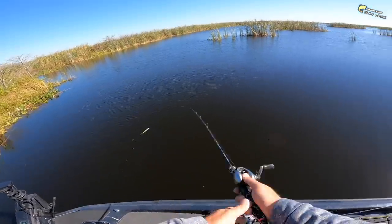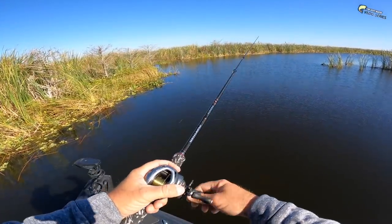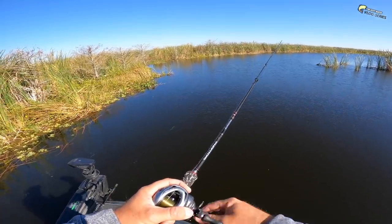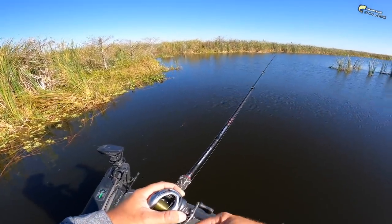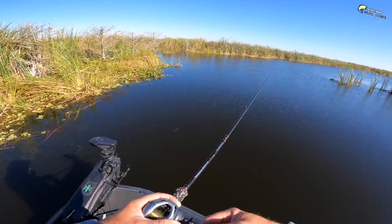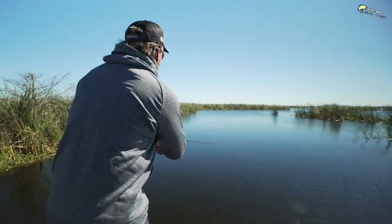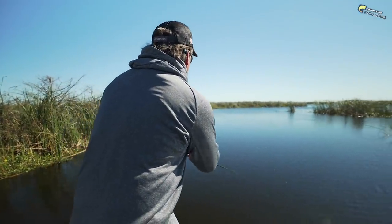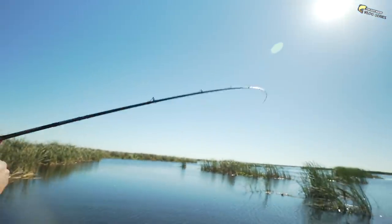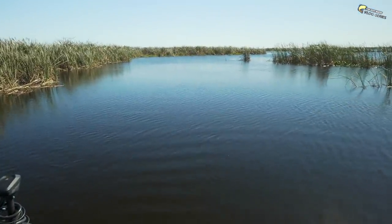I just saw something shark up behind this thing and kind of roll on it. I'm not sure if it was a bass or maybe a gar or mudfish, but something came up behind it and kind of turned on it. Oh, right there, right there, right there. Get it. Oh, he's right behind it. I got him. Hey, that was cool. That was pretty big.